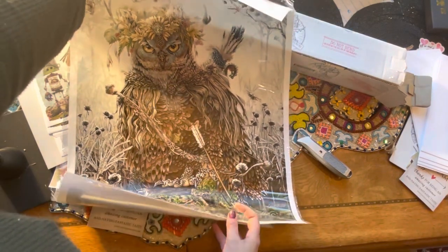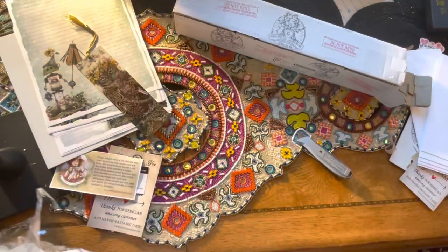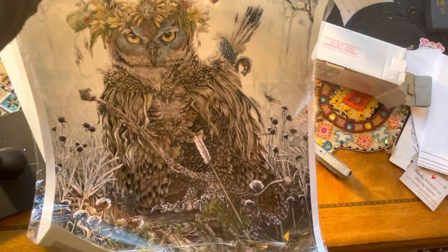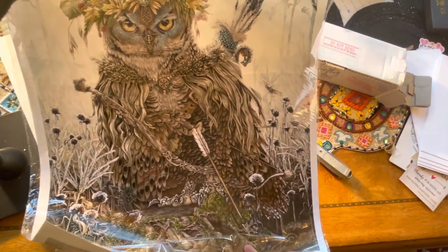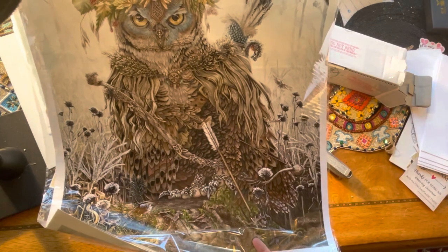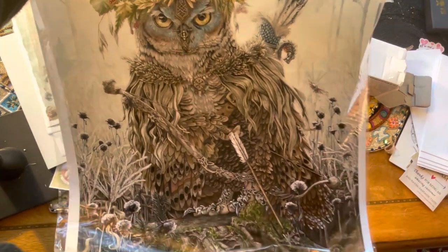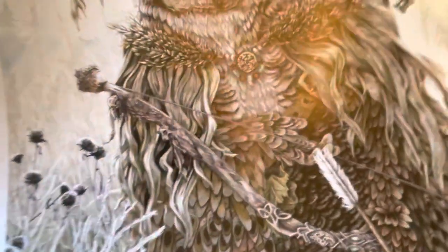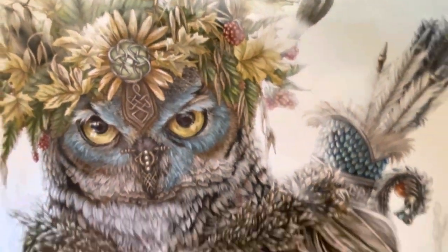And I hope you guys are excited about new artist Cheryl Baker, because I am completely psyched. I am so excited about this owl, and I am going to have this framed. I just think this is just great. Oh, look, we can see his nose up closer now, what his nose is doing.